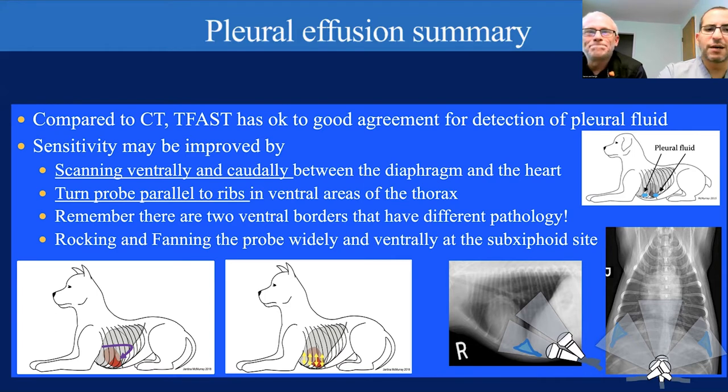So Dr. Boysen, compared to CT, TFAST has okay to good agreement for detection of pleural effusion, but we can do better. Absolutely. We want to make sure, again, that we scan ventrally and caudally between the diaphragm and the heart to help us differentiate the two types of fluid and pick that up when it's a moderate to significant amount. We want to turn the probe parallel when it's a small amount. We don't want to overlook it, Dr. Chalhoub. Yeah. And we want to do that in the ventral regions of the thorax because that will pick up those small amounts of fluid.